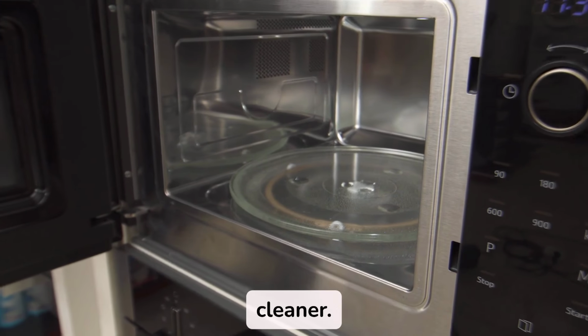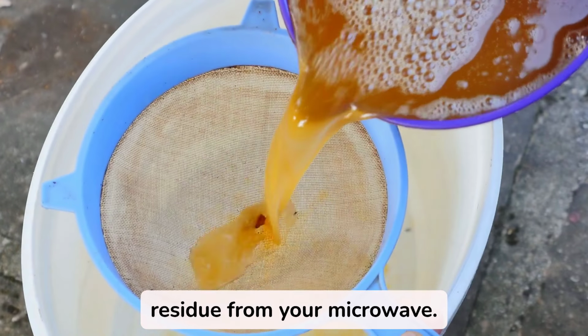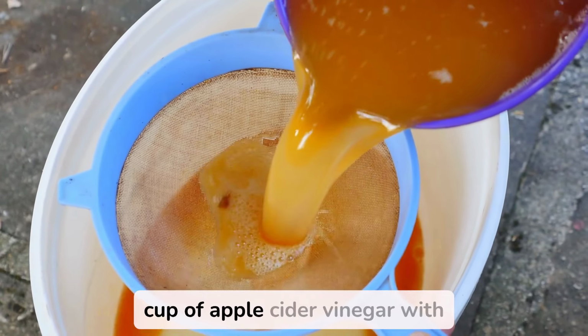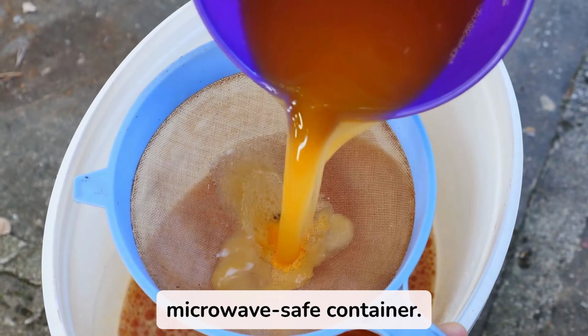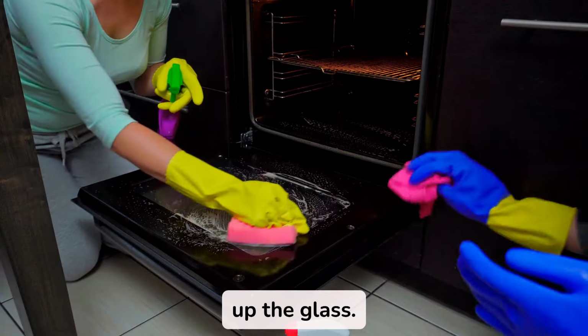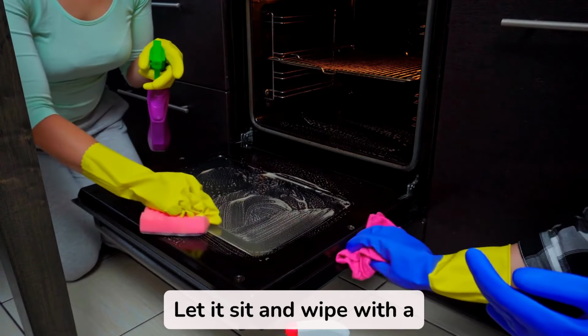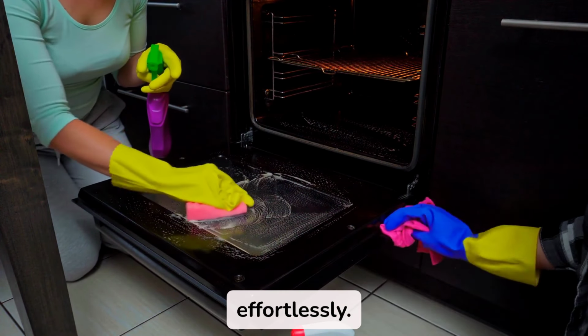19. Microwave cleaner. Remove grease and food residue from your microwave. Mix half a cup of apple cider vinegar with half a cup of water in a microwave-safe container. Heat for 3 to 5 minutes until steam fogs up the glass. Let it sit and wipe with a damp cloth. The grime will come off effortlessly.